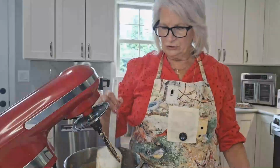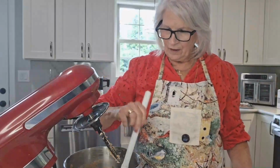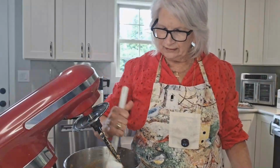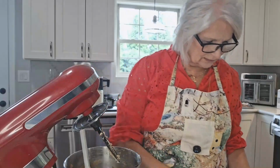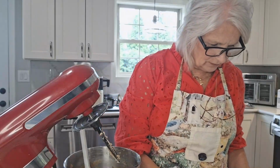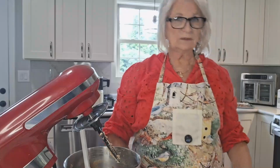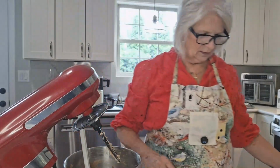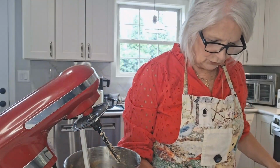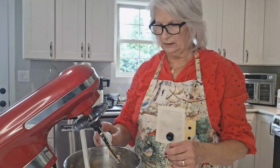Okay, I have the sugars and the butter and the salt all blended in here really good, and it's nice and smooth and creamy looking. So I'm going to do the next step. It says scrape down your bowl and add pure vanilla extract, 1 tablespoon. So I have that right here going in. And 2 large eggs, 1 at a time. So let me go ahead and crack 1 in there.